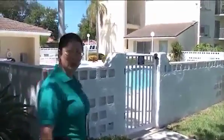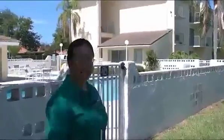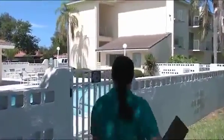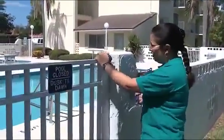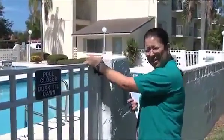Do you want to go? So what we're going to do is we're going to check the community pool, and we're going to check to make sure the gates have safety locks, and if they have any outlets, they are GFCI. So right here it's got a safety lock. So if there's any kids, they can't get in.